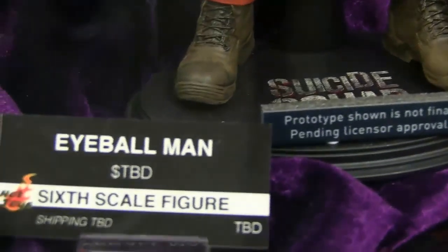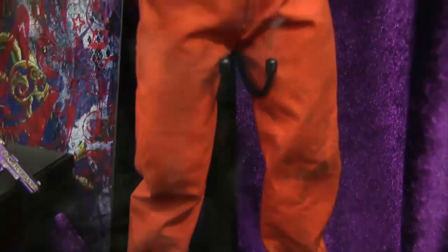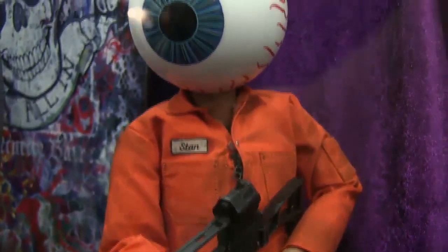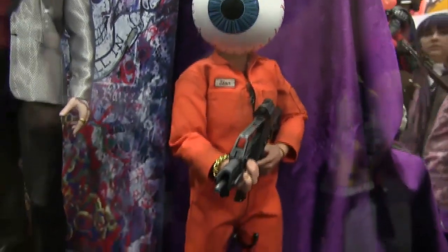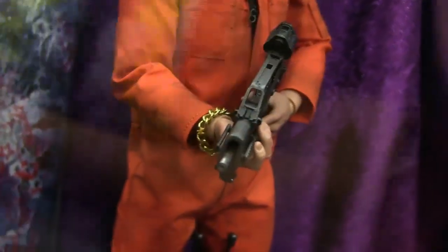So this here is his henchman, Eyeball Man, looking pretty cool. I don't think I'll pick up this guy, but it's nice to know that Hot Toys made this guy. I don't think personally he'll sell too well. I don't know who would really want this, but I mean, it's very cool looking, but I prefer to get the classic main DC heroes and villains. So, but great detail. Love the tailoring.